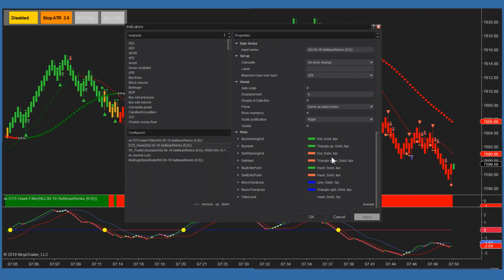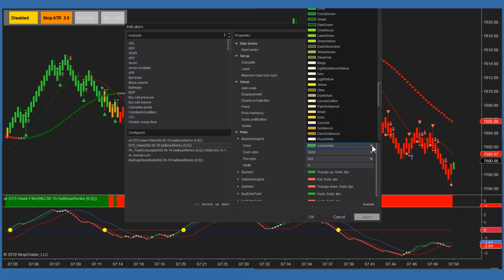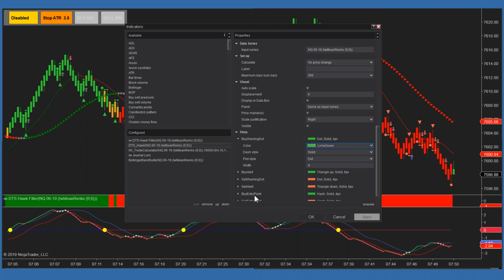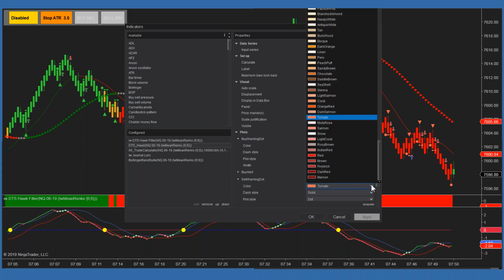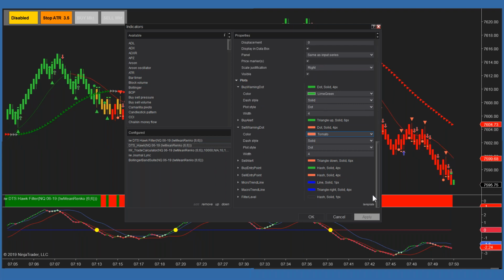Now, I did change the cosmetics. The colors, I don't know why it is programmers seem to have a limited imagination when it comes to choosing colors. They always go green and red. So I've changed my alert colors. I changed the color for the warning dot, the buy alert, the hash mark. I changed the color for the short side. But that's really the only change I've made.